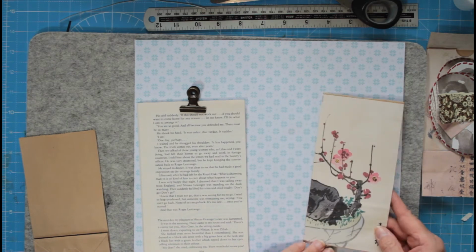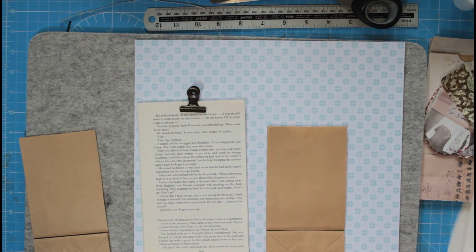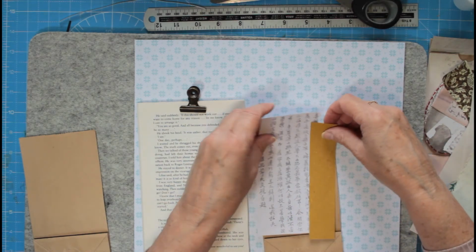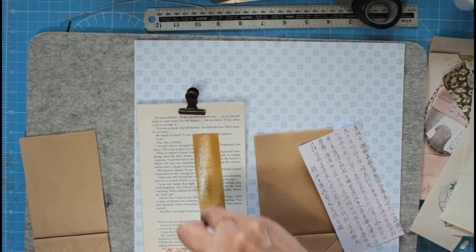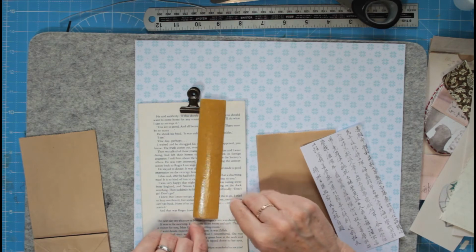Right, okay, so that's nice there. And on the front, had I cut anything out for the front? Oh, I don't know. I really don't know now. Let's have a look at that. Bit of that. Yeah, I'll put that on. It's a bit of straw paper from Rachel. I've got some straw paper that I've had for quite a while.